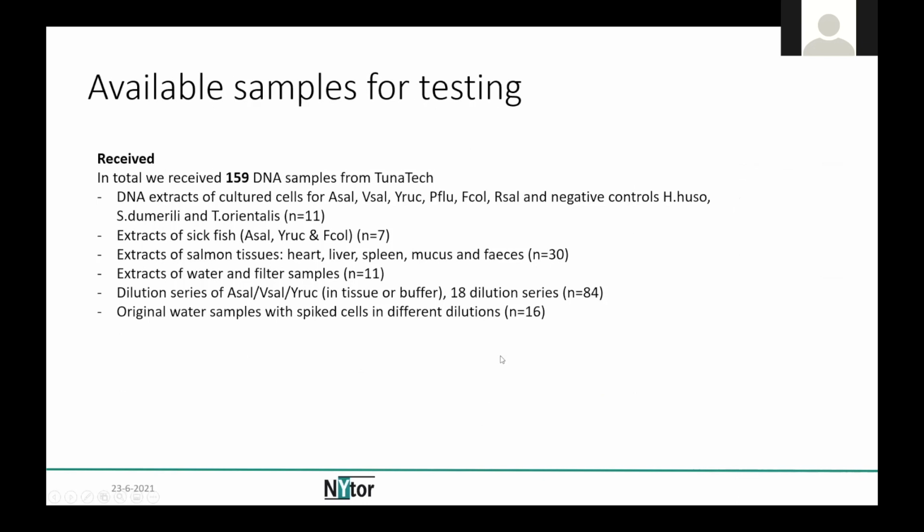And then, as Florian already explained, we received a lot of samples for validation tests. I'm not going into detail what those samples are. I think Florian already explained it quite well. So I'll continue with the results.